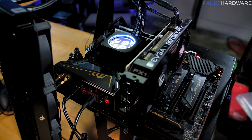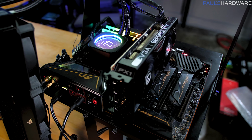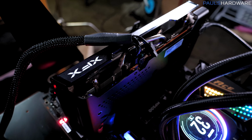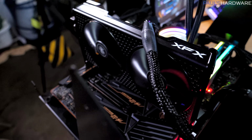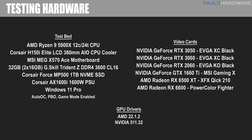All tests were run on this test system with an MSI MEG X570 Ace motherboard and a Ryzen 9 5900X 12-core CPU running with Auto OC and PBO enabled, cooled by a Corsair H150i Elite LCD 360mm all-in-one cooler. Memory is a 32GB G.Skill Trident Z Neo DDR4 3600 CAS latency 16 kit, meaning the RAM and Infinity Fabric on the system are both running at 1800 MHz. And we're on the latest version of Windows 11 with the latest GPU drivers from AMD and NVIDIA. Again, here are the stats for the rest of the system if you want to take a closer look.